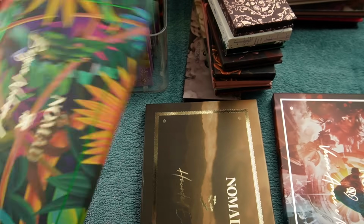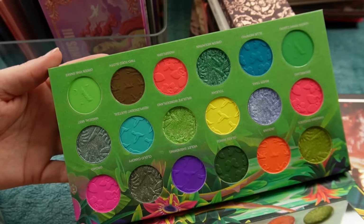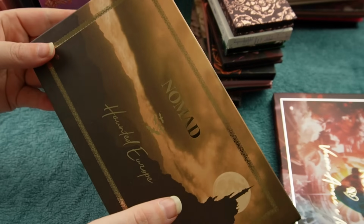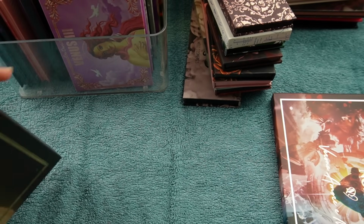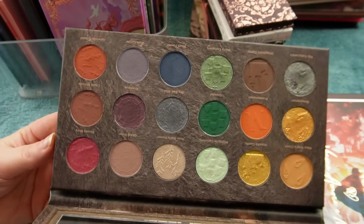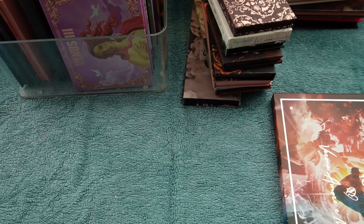This is the Monteverdi Cloud Forest. This is another colorful palette with some shimmers in that I do like. Again, it has those brighter pops, and that just works better on my skin tone, I find. Haunted Europe. Apparently, they still have some, at least when you're going to be watching this a month later than me filming it. But I saw on Instagram that they said they still found a couple of these. But yeah, great fall toned, grungy color story.